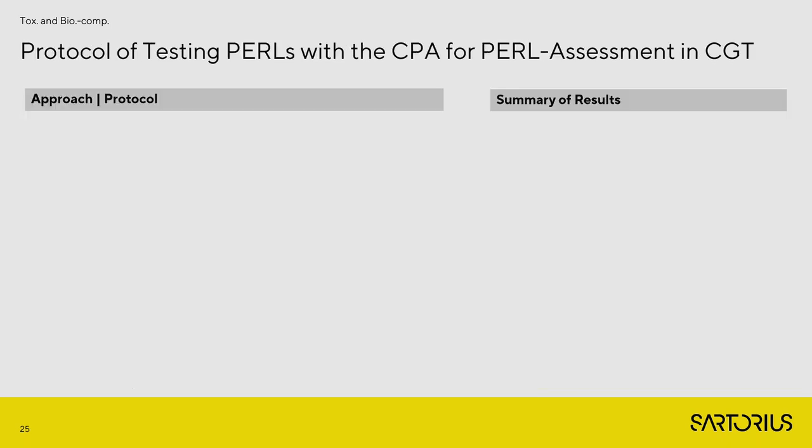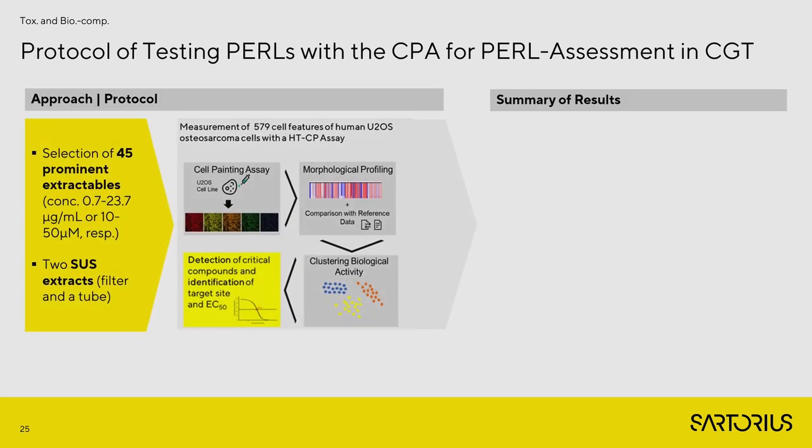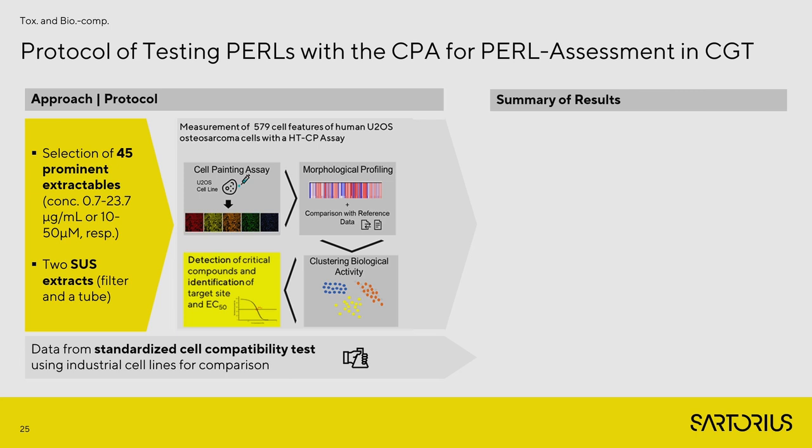So, what did we do exactly? We used 45 prominent extractables. From our database, it's very easy to say what the most common extractables are that you find in the world. And we saw there are 45 most prominent extractables which are also water soluble, which is necessary in this case. And we had 2 filter extracts, from a Sartorius Sartopore filter, and a tubing. They were also applied to this cell painting test at the Max Planck Institute. In parallel, we ran our standardized cell compatibility test, the ASTM test with an industrial cell line. This was just for comparison.